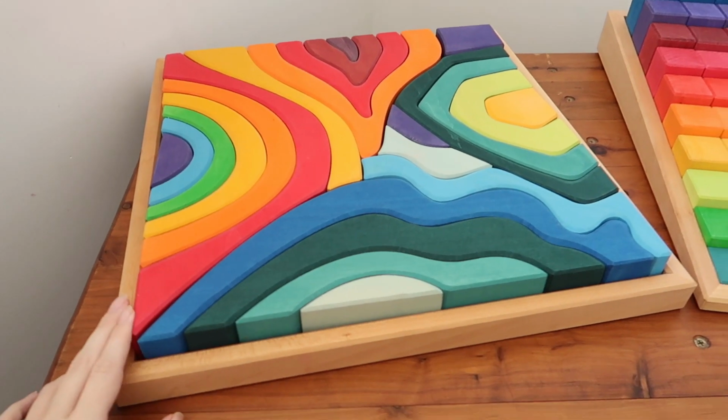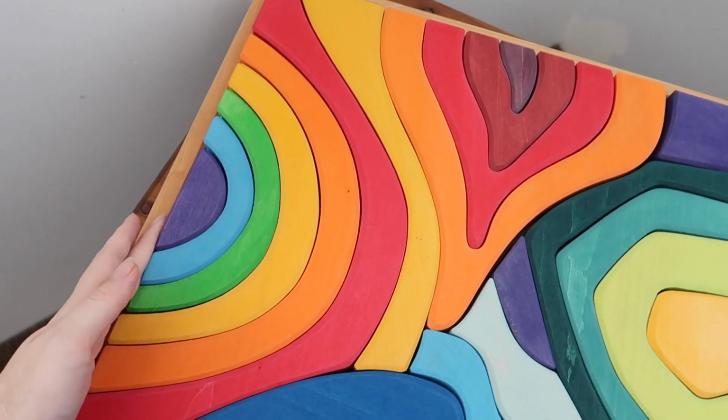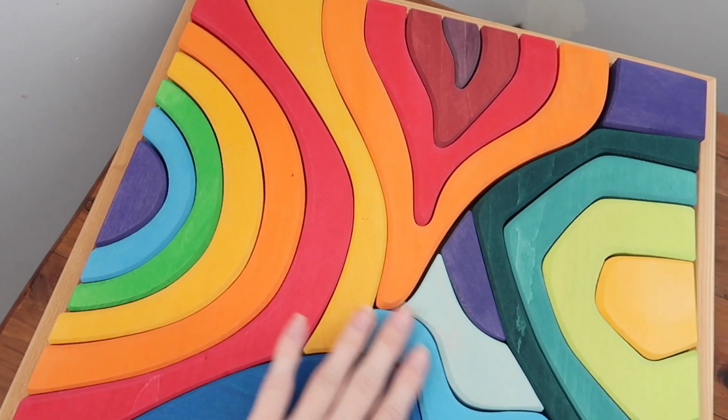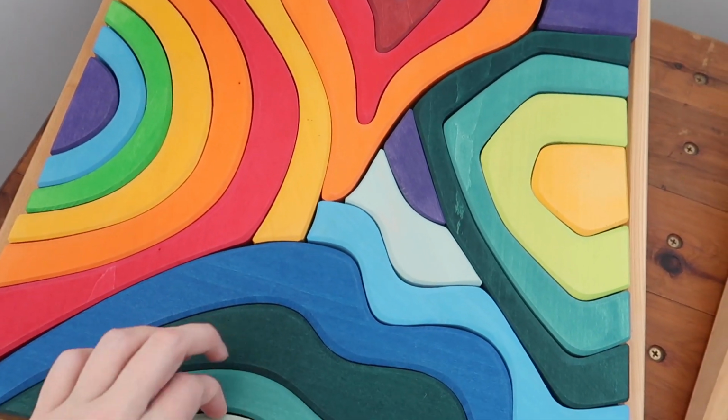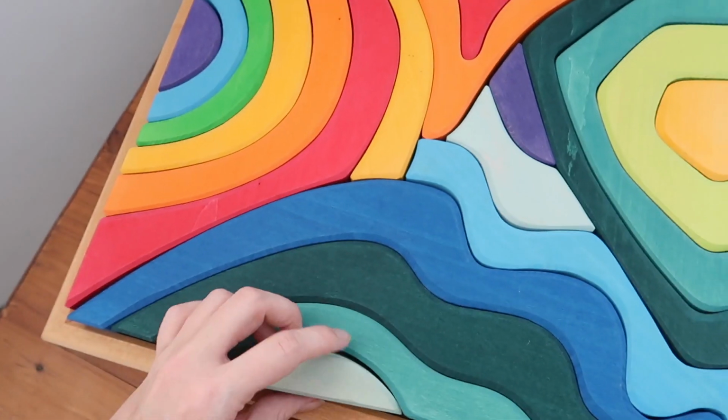And then over here we've got a puzzle, which is a Grimm's element puzzle. And as with most Grimm's pieces, this can be used as a puzzle, or all of the pieces can be used individually for their small worlds and their cities that they like building.